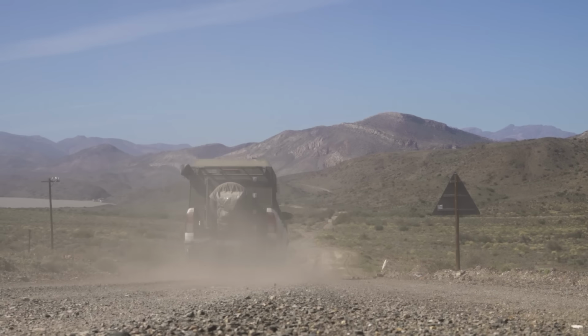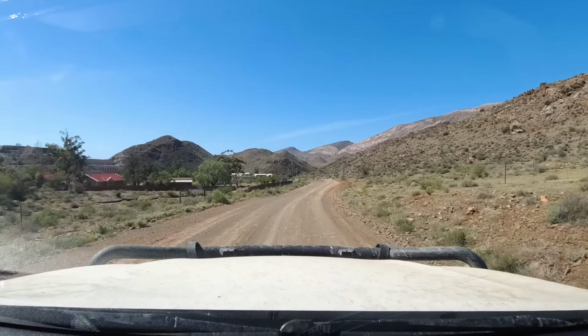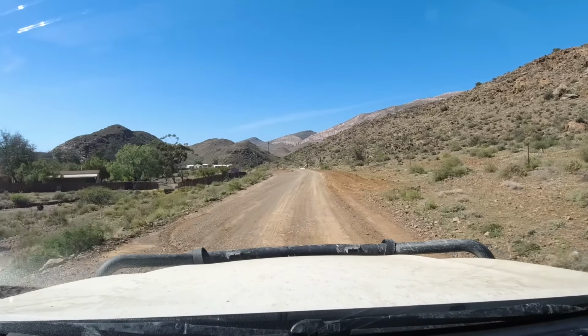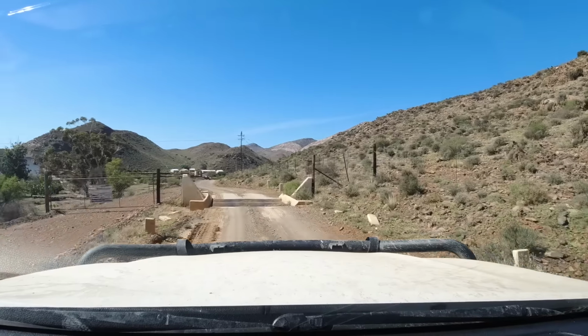Not far up the road, we come across the Floriskraal Dam, which holds back water from the Buffelsrivier just south of Laingsburg.